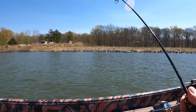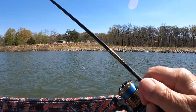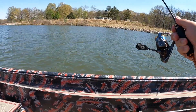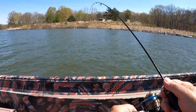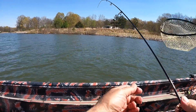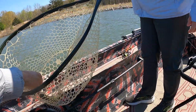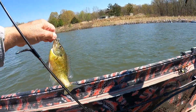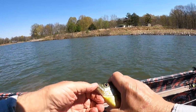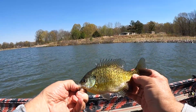What do I got here? I do got a fish. You want to get the net for me? What I got here? Bass? First bluegill of 2025. He's a big one. Oh yeah, ain't too much big about him, but it's a fish. He's cold to the touch too. It's a pretty fish though, real pretty. All right, let's get him back in the water.